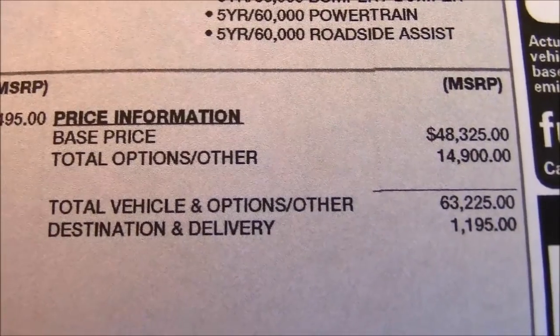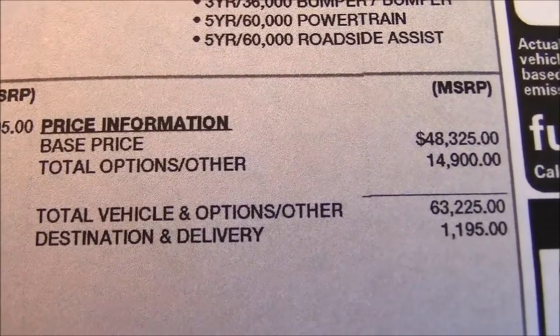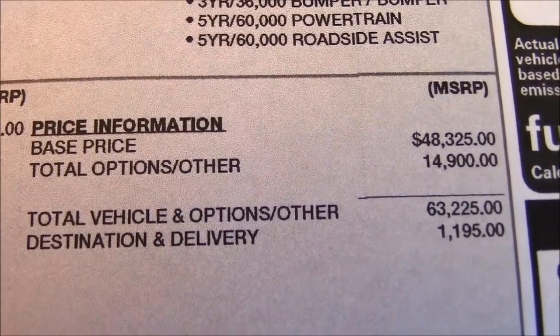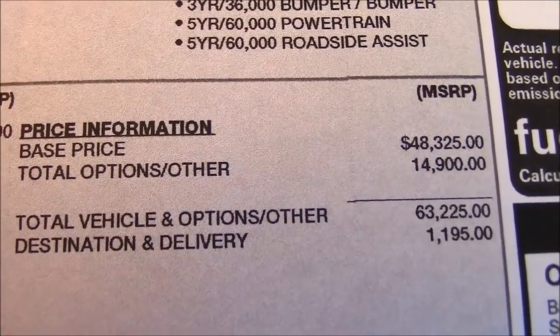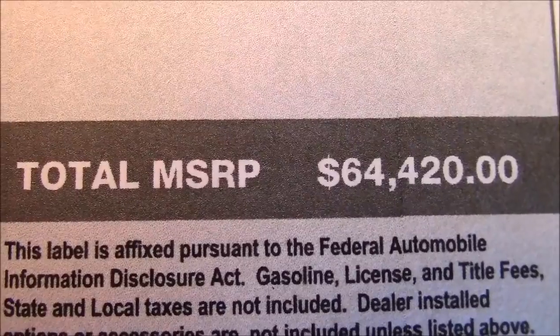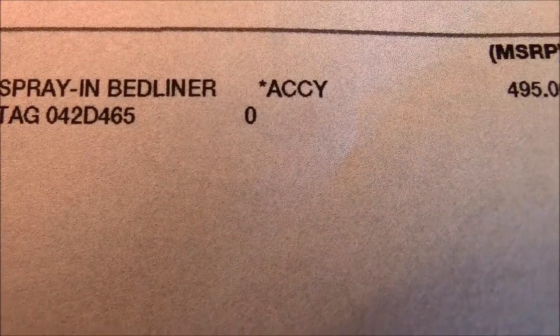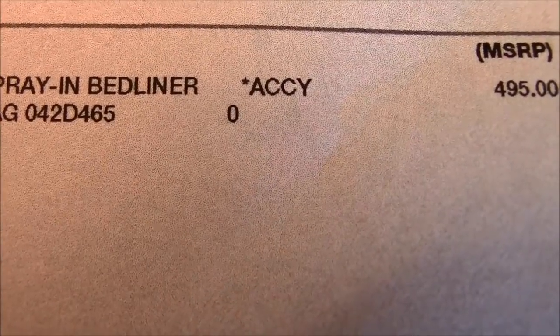If you're wondering how much the Raptor costs, well, the base price of $48,000 is certainly reasonable, but as you can see, from the $14,900 in options, the price can climb rather quick. Like so. We do have useful options. The spray-in bed liner at $495. I wouldn't get a truck without that.